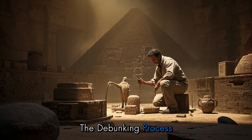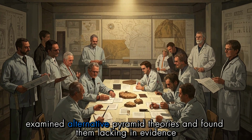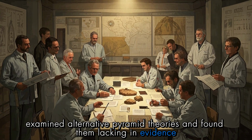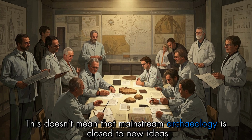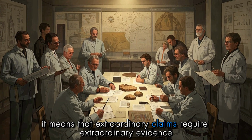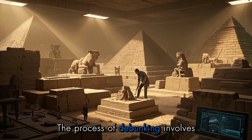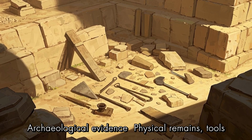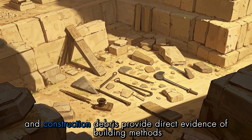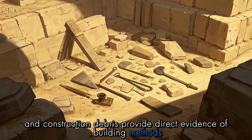The debunking process. The scientific community has systematically examined alternative pyramid theories and found them lacking in evidence. This doesn't mean that mainstream archaeology is closed to new ideas. It means that extraordinary claims require extraordinary evidence. The process of debunking involves archaeological evidence. Physical remains, tools, and construction debris provide direct evidence of building methods.